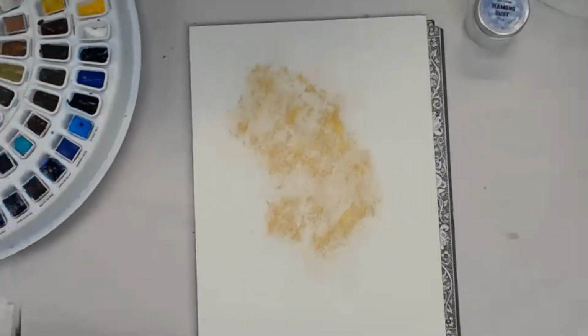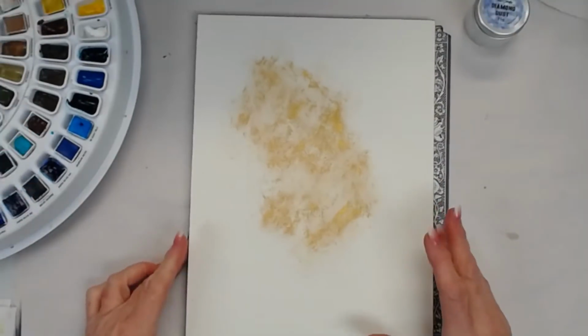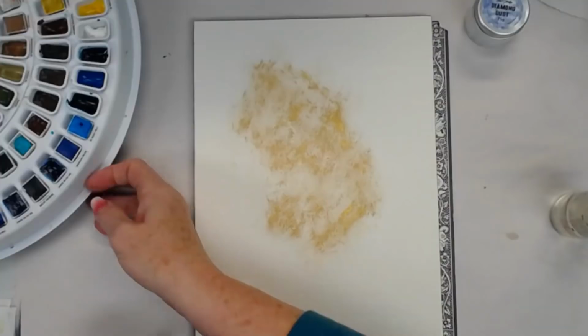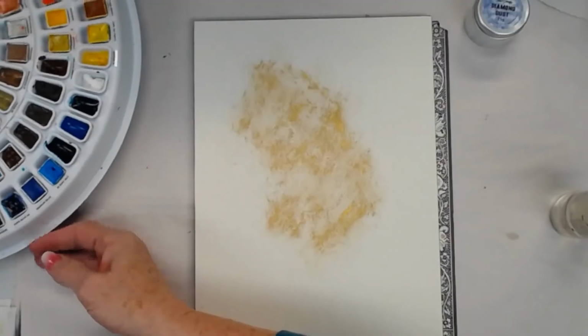So I think I zoomed in too close. Now I got to go out a little bit to get the whole piece of paper in there. All right, so I'm going to just kind of plop some watercolor in here. And let's see.